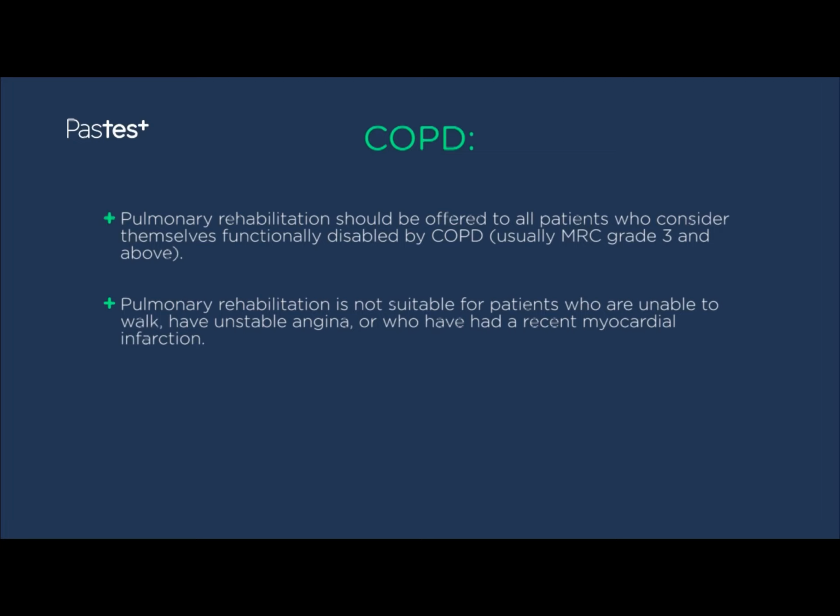How's it delivered? Well, typically it's delivered in sessions which are 45 minutes to 1 hour long, and it's delivered once a week for approximately 6 weeks in succession. And patients find that towards the end of the course of rehabilitation, their exercise tolerance has typically improved quite dramatically.